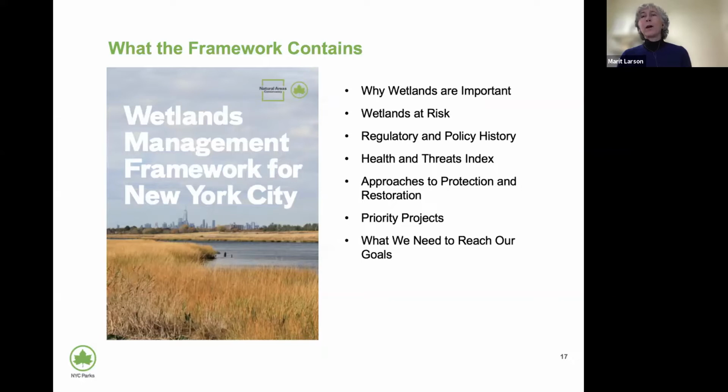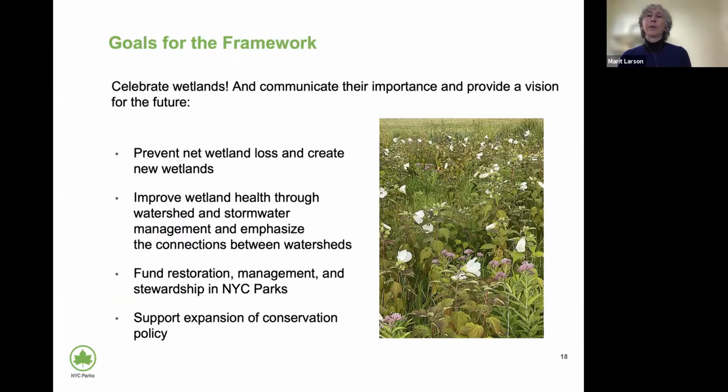So what we'll do in the rest of the talk here is provide a high-level overview of what's in the management framework, and then ultimately what we need to do to try to achieve our goals. And these, first and foremost, are to provide recognition of these systems across the city and communicate their importance both to the public in general, as well as to our partner agencies and how we view their protection as critical, and to decision makers and elected officials that are going to be critical for us to meet conservation and protection goals.